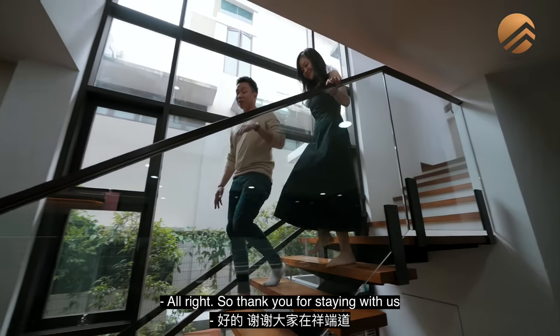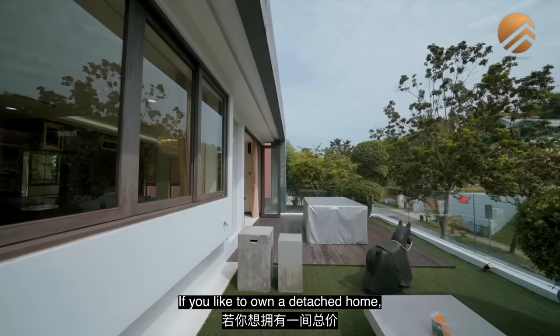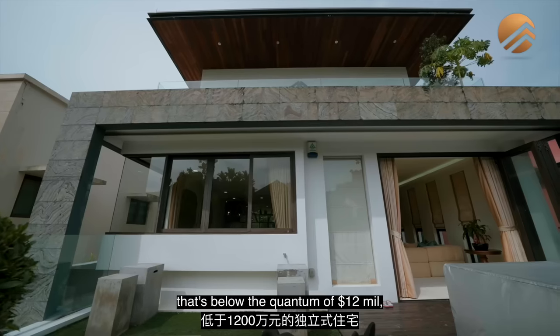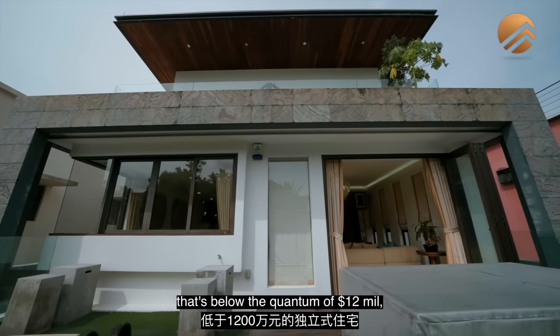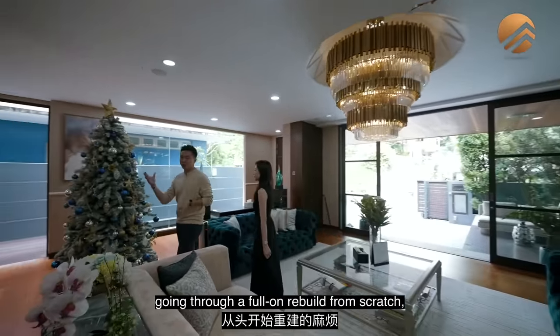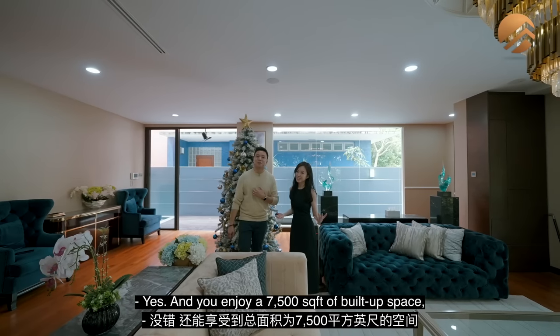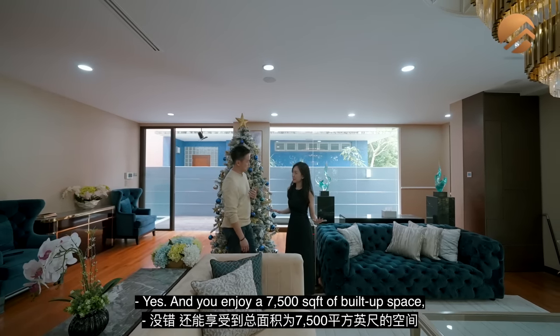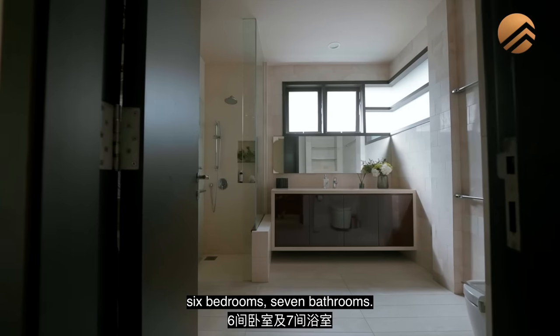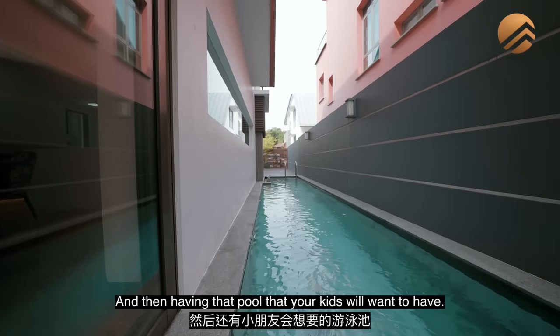Alright, so thank you for staying with us throughout this landed home tour at Sian Tuan Avenue. If you'd like to own a detached home that's below the quantum of $12 million and you don't want to go through the hassle of a full-on rebuild from scratch, it's ready for you to move in straight away. What do you think, Beatrice? Yes, and you'll enjoy 7,500 square feet of built-up space, 6 bedrooms, 7 bathrooms, parking for 3 cars, having that huge amount of space and then having that pool that your kids will want to have.